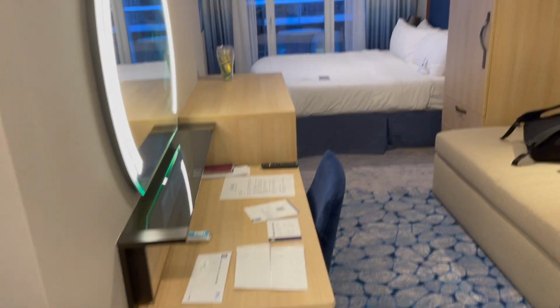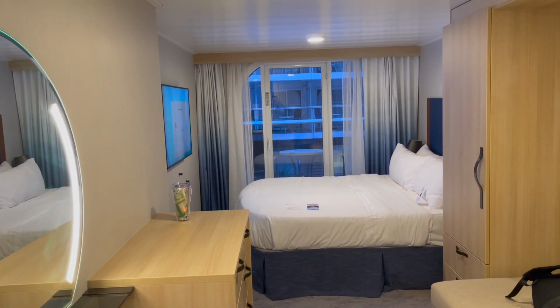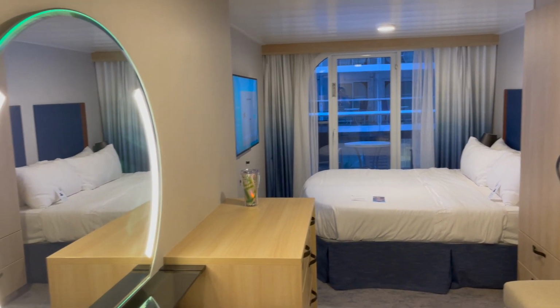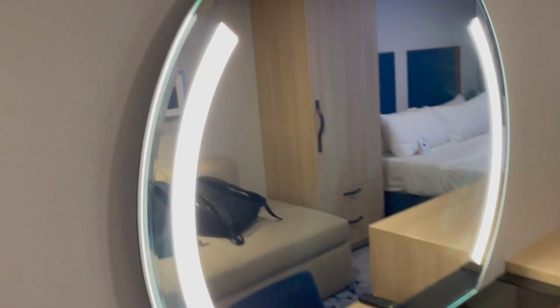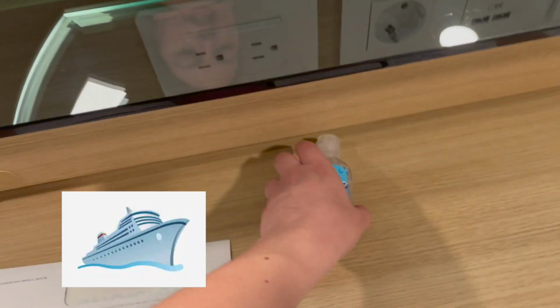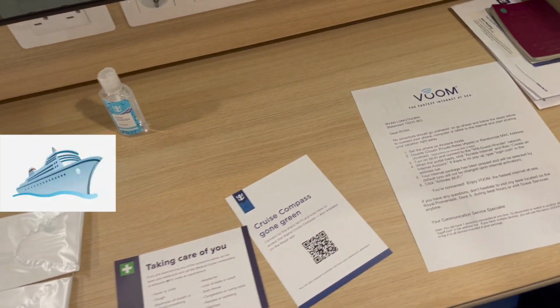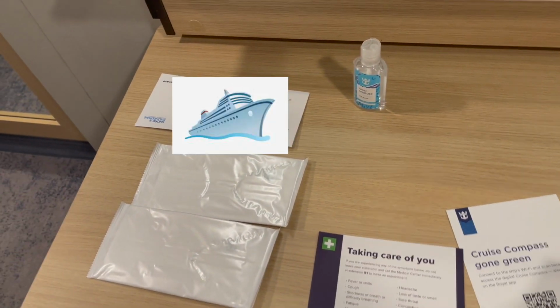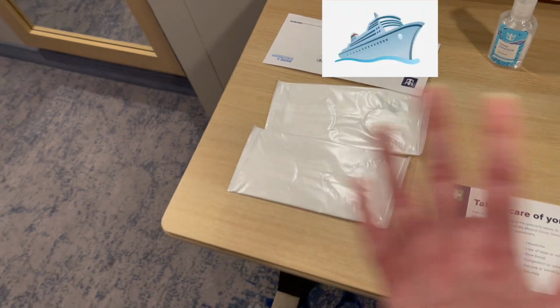Okay, so this is the stateroom with a balcony which leads into the ship, which I'll show you in a minute. So this is the other room that we have. As you go to the left, you've got a standard full mirror, and then to the left of that we've got a little light up mirror with your desk. Again, this is where you're going to find your hand sanitizer, all your in-room stuff. So if you've ordered anything, like internet or any excursions or any drinks packages, everything will be on the desk.